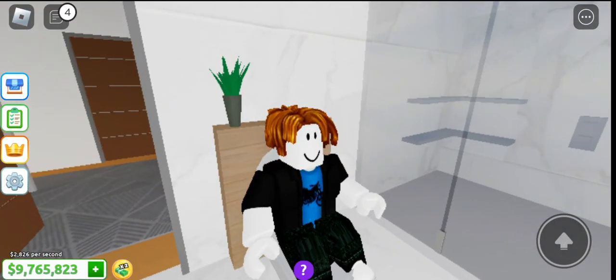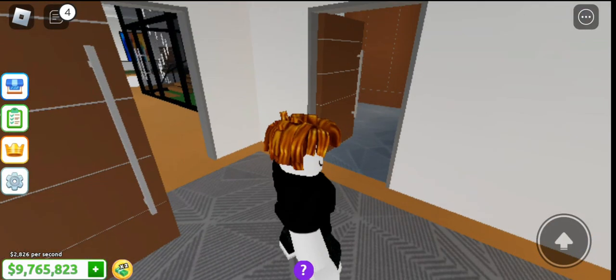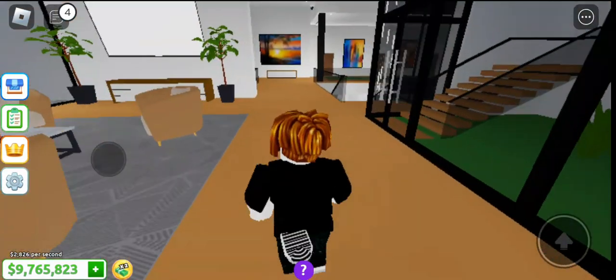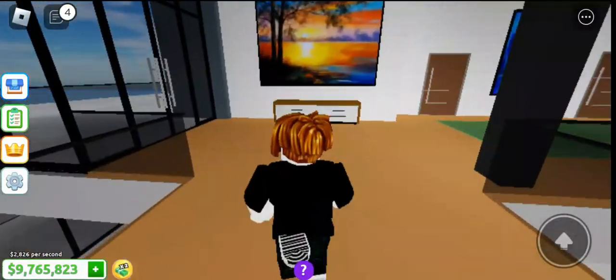Toilet, there's a little toilet for me to sit on. I normally use it over here. Yeah. What's in here? Oh, that's a walk-in closet. That's it. Okay, now let's go upstairs.